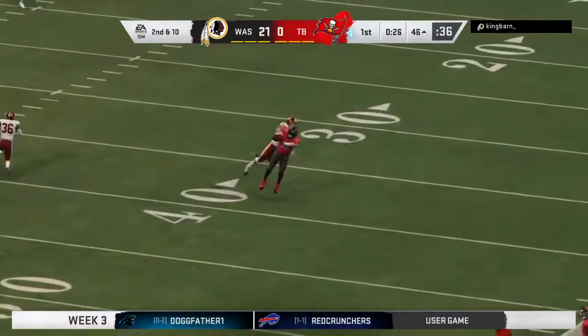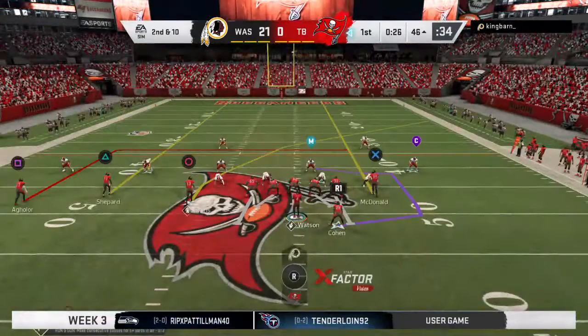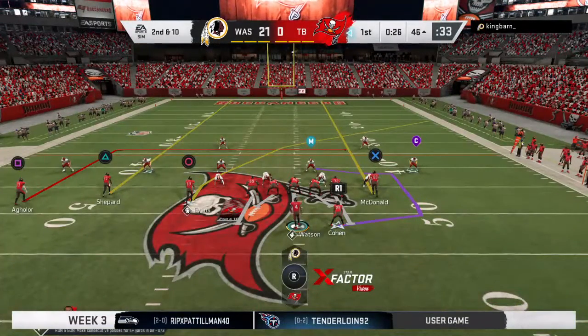Throwing on first down, but this one winds up to be incomplete. After the incomplete pass, here now is 2nd and 10.